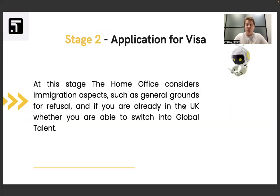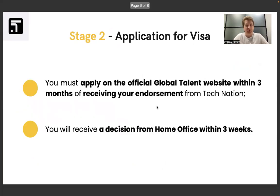At stage two, once a person is granted this endorsement, the Home Office considers immigration aspects, such as general grounds for refusal, and if you're already in the UK, whether you are able to switch to Global Talent Visa. Also, they look at the profile of the applicant from the point of view of criminal record, and so on and so forth.